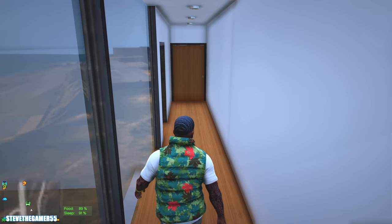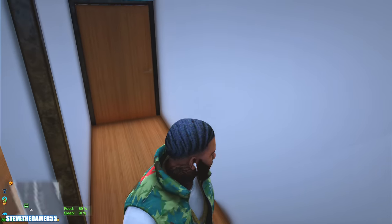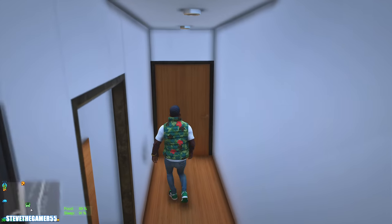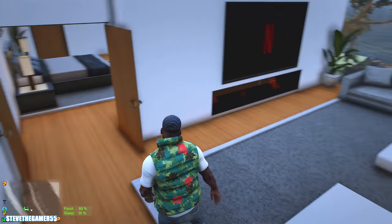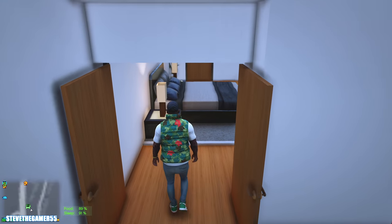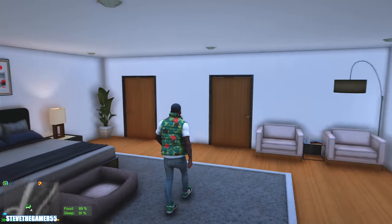All right. Let's see what's over here on the left. Oh, you know, before we go this way, let's find out what's over here. Looks like a whole new section over there. Okay. This is a nice bedroom. Is this the main bedroom? This kind of looks like the main bedroom. I mean, this is big.